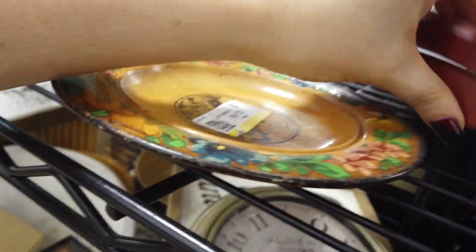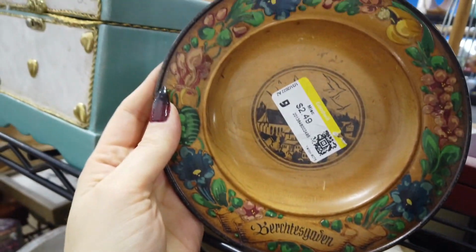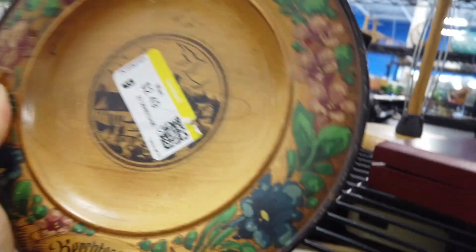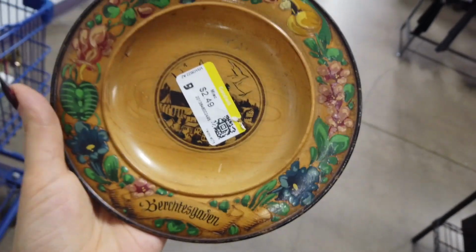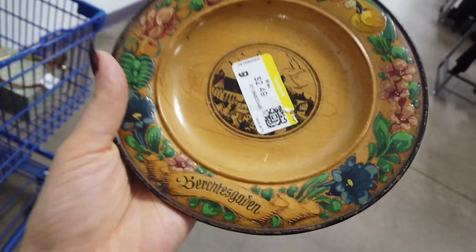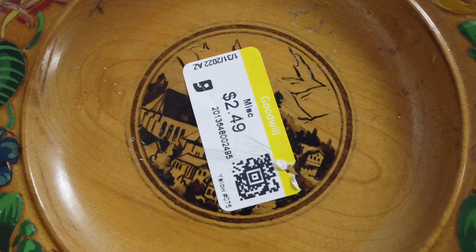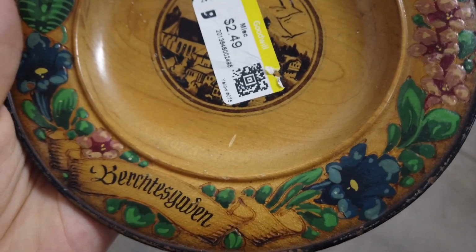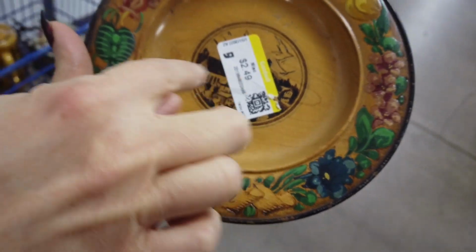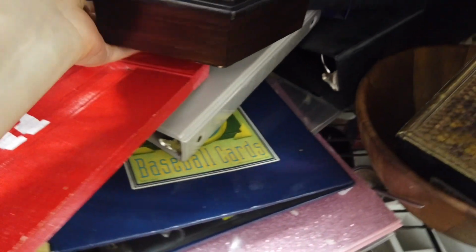And then I spotted this plate. I could tell it was hand painted. You can see on the edges there. And it definitely had some age to it, but I was so bummed, guys, because they put the sticker in the middle, and when you try to peel it to see what's underneath, it's like peeling the paint, which is really just devastating because it's pretty gorgeous. I think it might be German, but I'm not 100% sure. So I had to put it back because I just didn't know what would happen when I take the sticker off.